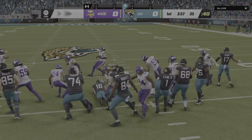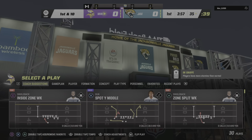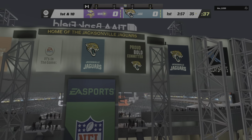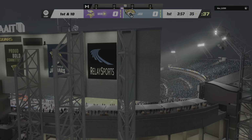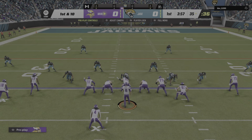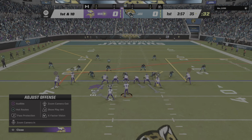Lawrence on the sneak, and I'm not sure he got there. Did they stop him? They did. A surprising move here on the opening drive of the game, and this defense holds firm here on the opening drive of the night. Ball up to the 35 now as they come up on 1st and 10.